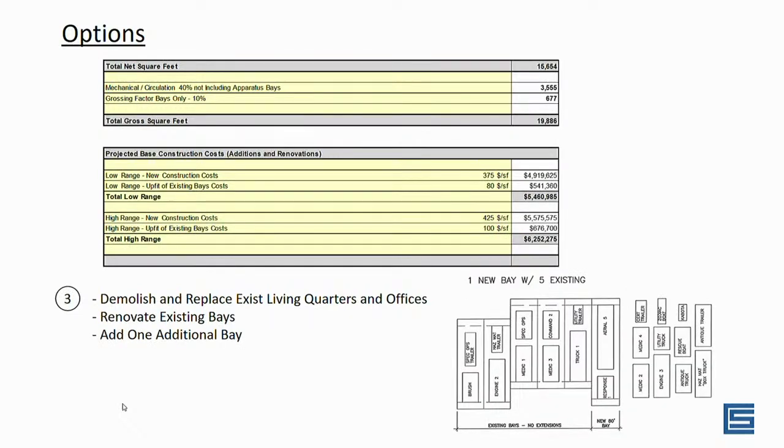The next option starts to get us a little more space. We're not extending any of the bays. You can see right here in the front, and you see here in the back, no extension, but we're adding a single bay. The living quarters, the offices, none of that's changed. The amount of renovation to the bays, the amount of additions to the bays or extensions is what's changing. So now we go to $5.5 million to $6.25 million.